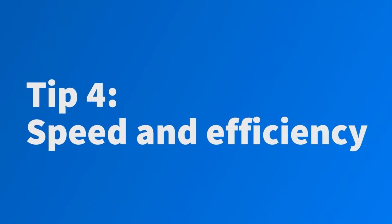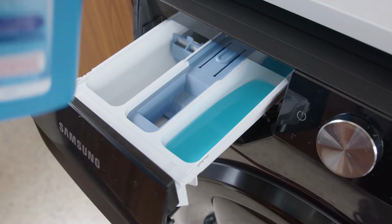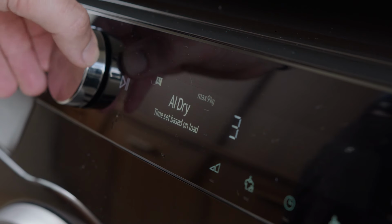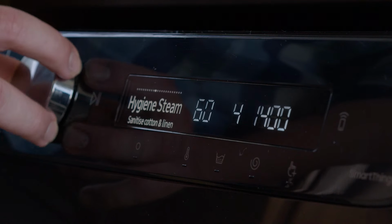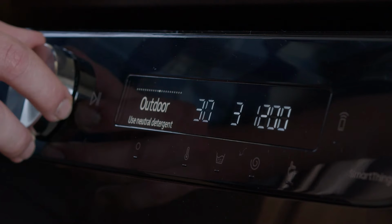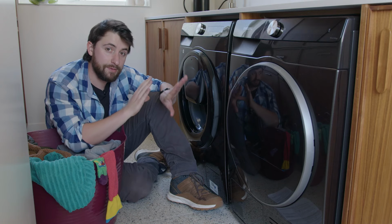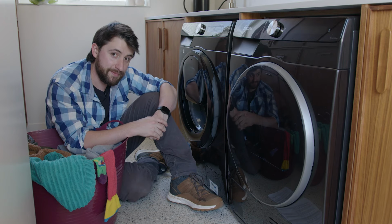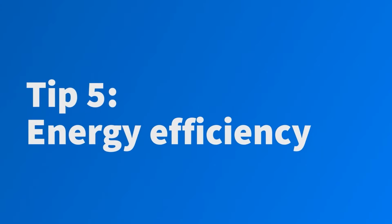Seriously. Next up, I would suggest looking for a washing machine that comes with a range of different cycle speeds and washing efficiencies. Let's look at this one so you can see what I mean. You can see we've got everything from a 39-minute speed cycle through to a hygienic steam cycle and more tailored washes for specific items like activewear and bedding. You really want to find a machine that can meet all of your washing needs while washing your clothes in the most efficient way.